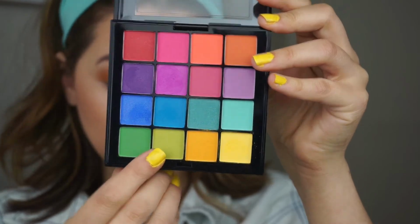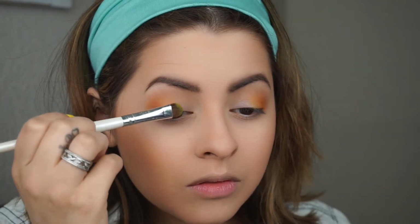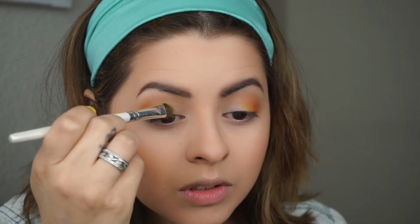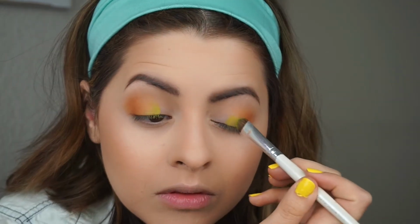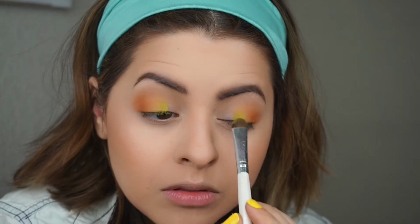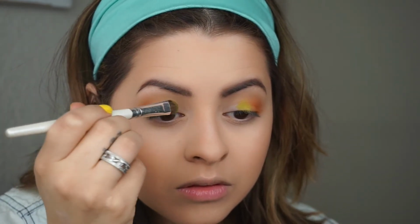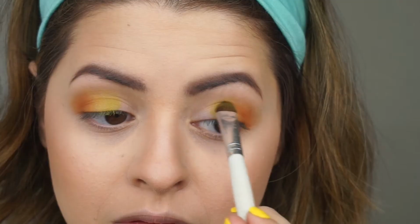After this, I'm getting this green toned lime green kind of color and packing that on top of the yellow as well, like I said, to create a nice transition. And I'm going to put it above the crease a little bit, and then I'm going to go back in and blend it out with that same blending brush without product.